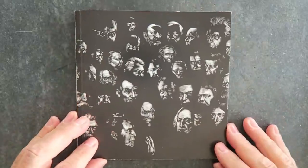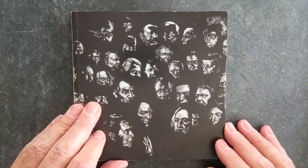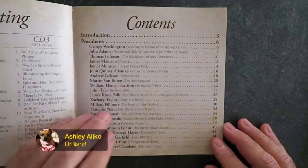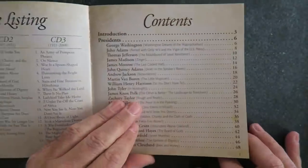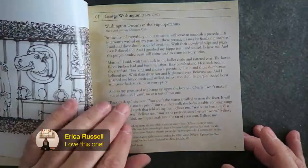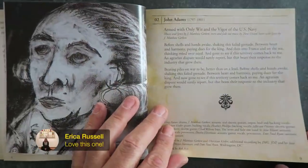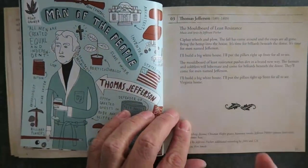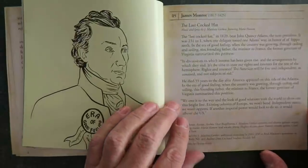This is a weird little project that I was asked to participate in. This basically is a book with a CD in the back. And what this book is, it's a collection of songs about the presidents, every single president. They wrote a song about the president, and then they asked different artists to make an illustration about it. And then they self-published and produced the whole thing.